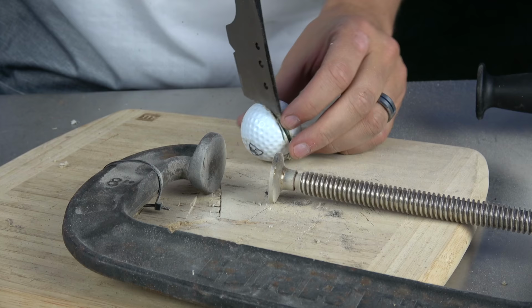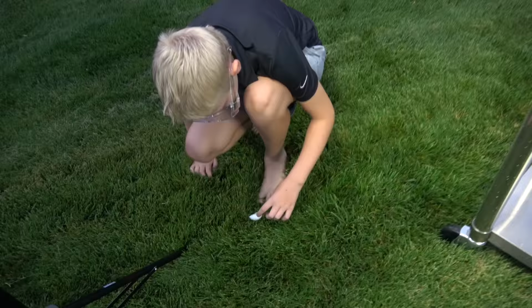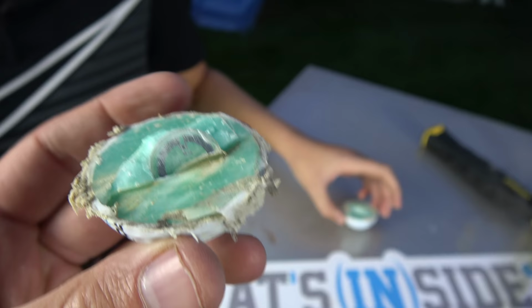We're getting in, buddy. Yay! What? Pick it up, let's see. Look, there used to be a chip right there. Oh, there was something in the middle. I see it. What in the world? Where did it go? I had it! Look at that! It's like metal layering on the outside. There's a circle and a square.